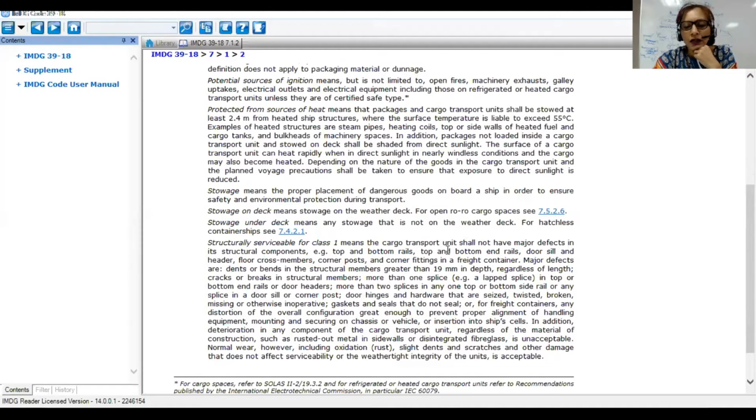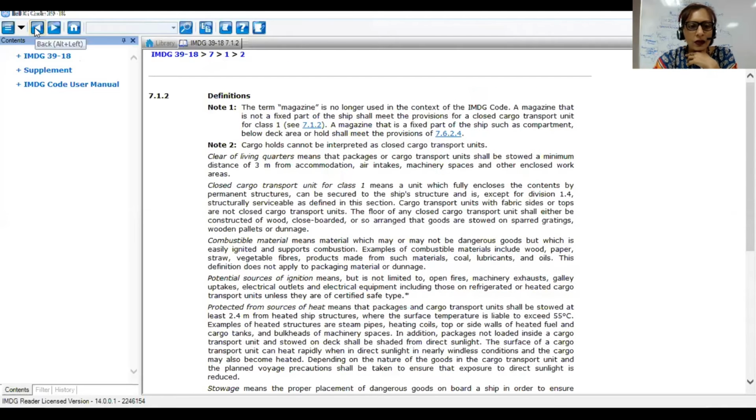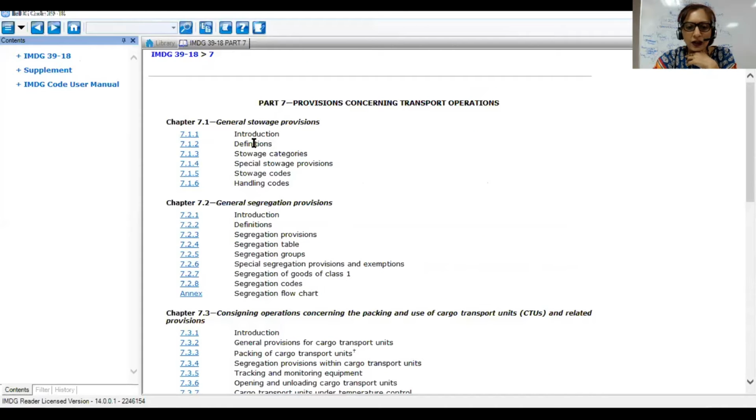So that means a CTU that has no major defects in its structural components, and they give you the information about what they mean when they say structurally serviceable. So these are some of the definitions that I wanted you to just go through. And now I go back to our presentation.